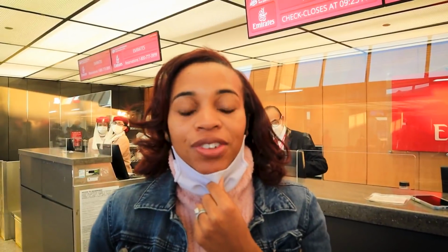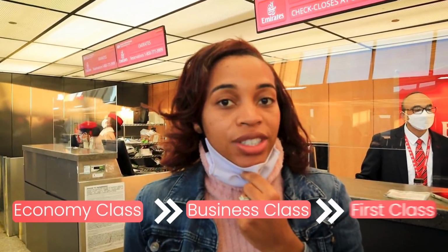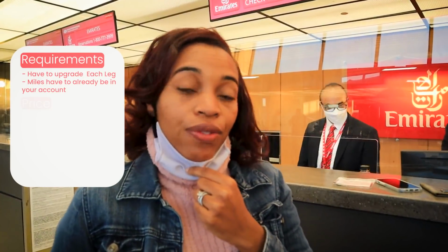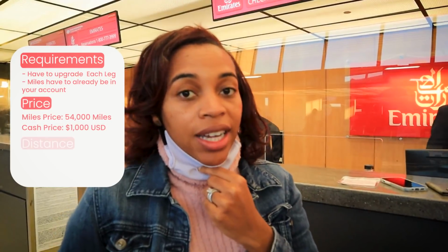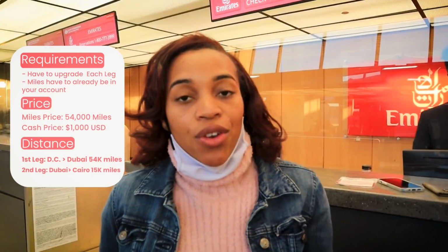The great thing about flying Emirates is you can upgrade once you check in if there are seats available in the next class. So if you're in economy, upgrade to business. If you're in business class, you can upgrade to first. My mom had a business class ticket. We show up, there are actually seats available in first, and you have to upgrade each leg. There are seats on the first leg, and it was 54,000 points or $1,000 out of pocket. If we want to upgrade her for the next leg, Dubai to Cairo, we have to do it once we get to Dubai.